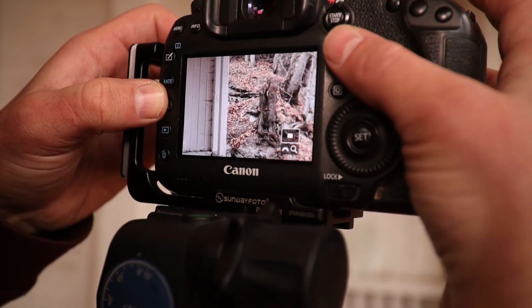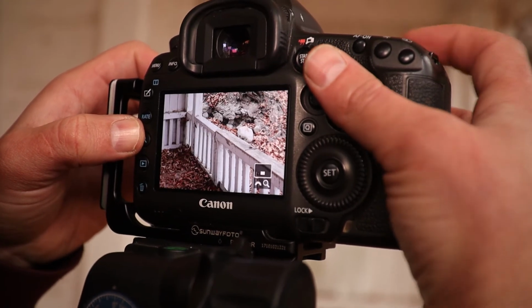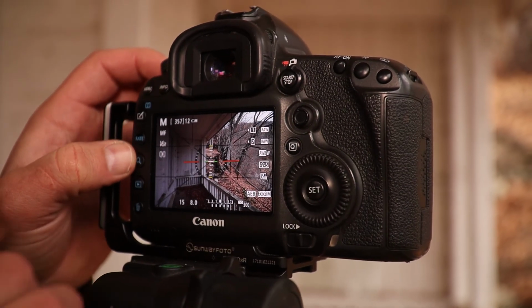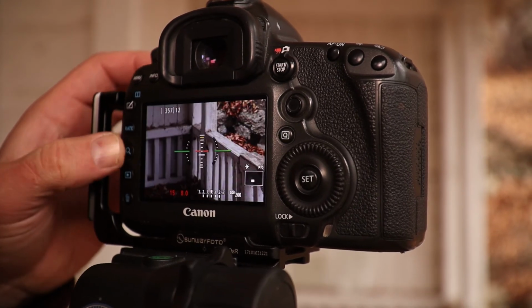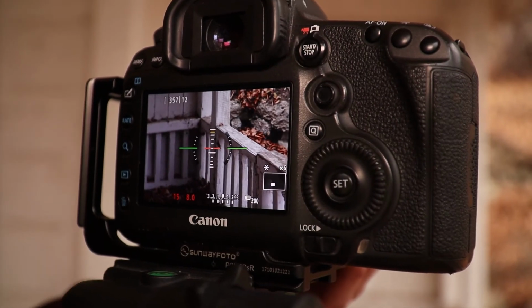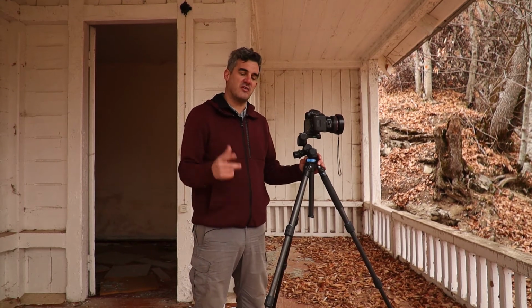You can zoom in, punch into your image after you've taken it, and check the sharpness. If you're using a tilt shift lens with manual focus, I highly recommend doing this as well. Nail that focus, and that will get you the best results. Combined with the other tips I've already mentioned, really simple and easy, but putting all of these together, we can get the sharpest results from this camera body, especially if you're printing your work.